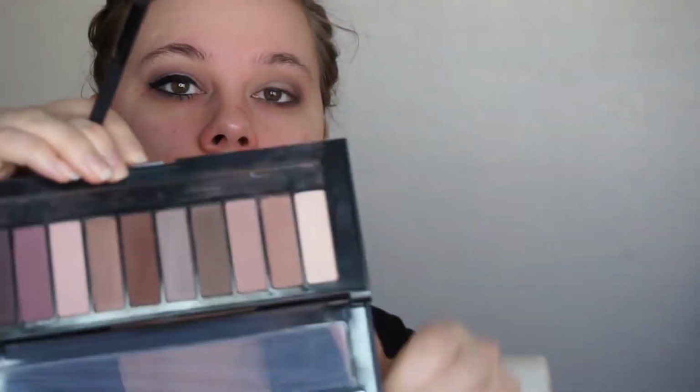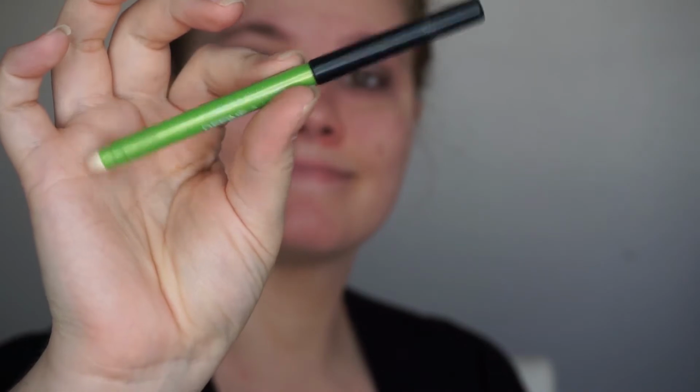And then on a fluffy brush, I'm going to grab that mauve purple shade, and then I'm going to just buff that all out on the bottom corner just so it looks not as harsh, because I do want this to be an everyday look. Then grabbing my Maybelline eyeliner, it's a black shade, and I'm just going to do my tight line and just my water line as well.